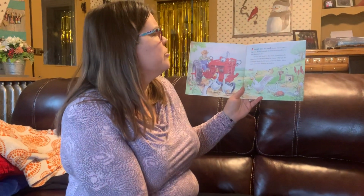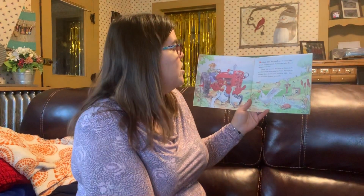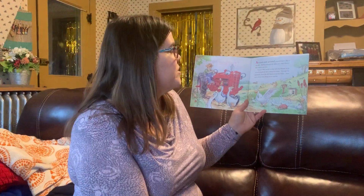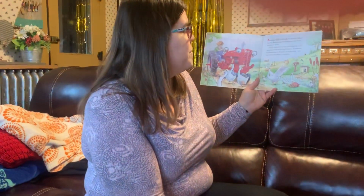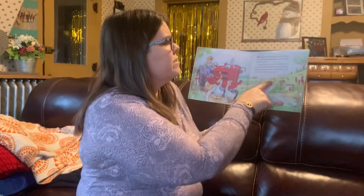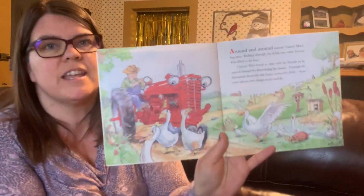Around and around turned Tractor Mac's big tires. Rolling through the fields was what Tractor Mac liked to do best. Tractor Mac loved to chat with his friends as he moved around the farm doing his chores. Through the farmyard, down the dirt lanes, across the fields, there were always new things to see and do.